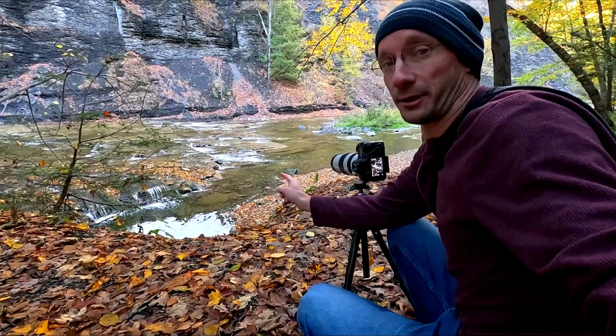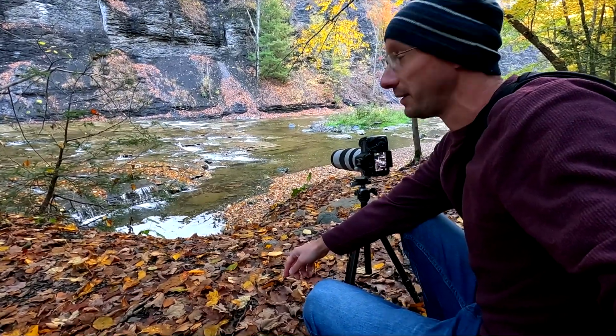It's little spots in the creek like this that get me in trouble, because I spend way too much time here getting a bunch of close-up pictures of all of these little bitty rapids. It's damaging to my timetables more often than not, but it looks freaking cool.